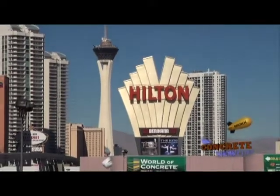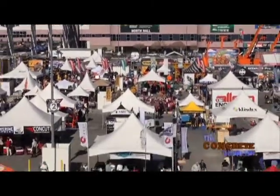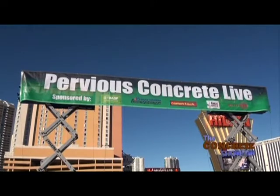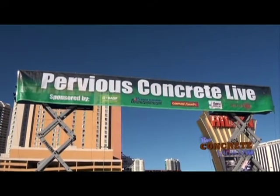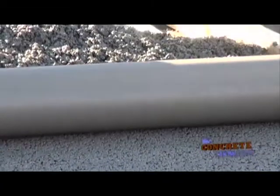Every year, professionals in the concrete industry get together in Las Vegas for the World of Concrete show. And every year, pervious is playing a bigger role. At this year's event, we got to see firsthand the latest equipment being used to get the job done right.